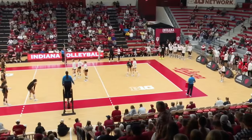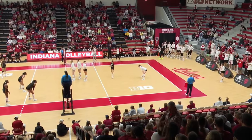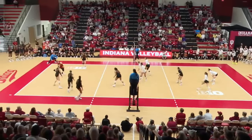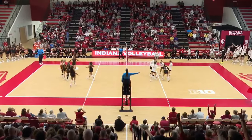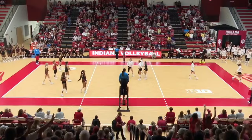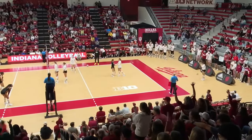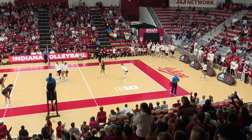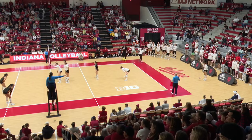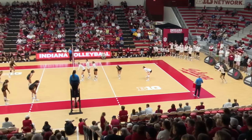I love the way Indiana has responded in the second set. They realize they dropped set number one in a close one, 26-24. The energy has picked back up for sure. Hayworth, a service ace, wow. USC didn't think it was in, and it had enough topspin. It fell down to the floor, and Cam Hayworth with her second ace of the day. And Hayworth is literally the perfect player to have serving out of a timeout break.